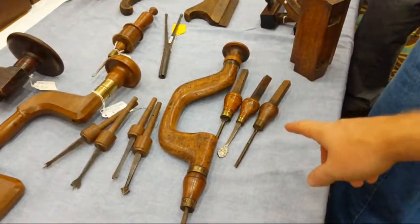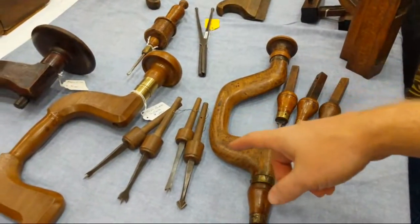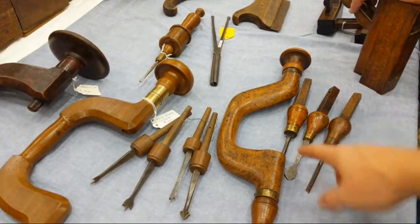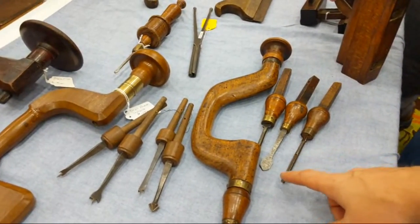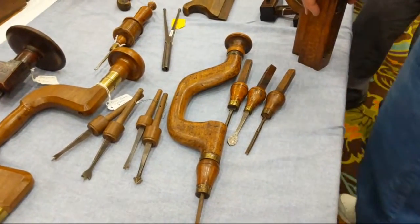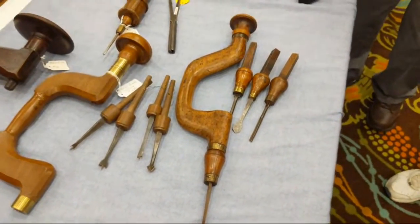Interesting thing about these, see the connector bit on these are all different because you would have someone make their own brace, and then they make their own bit holders, and then you would get your local blacksmith to make your bit, and you would put the piece together. So you would have a whole set of your own bits that only work with your brace.